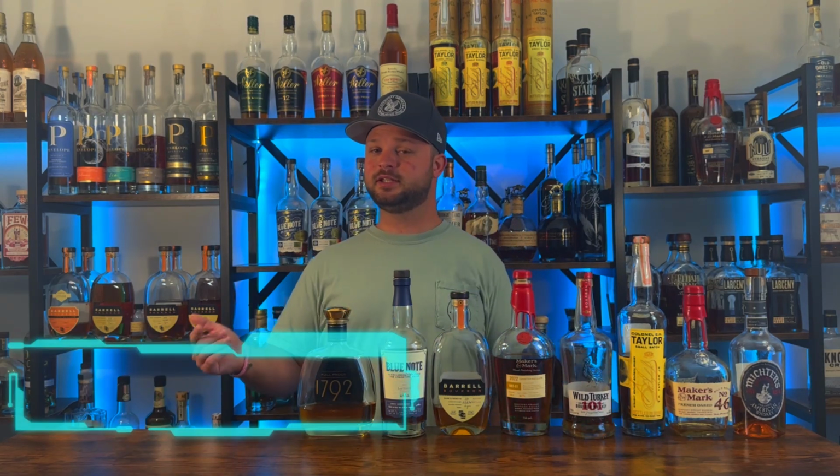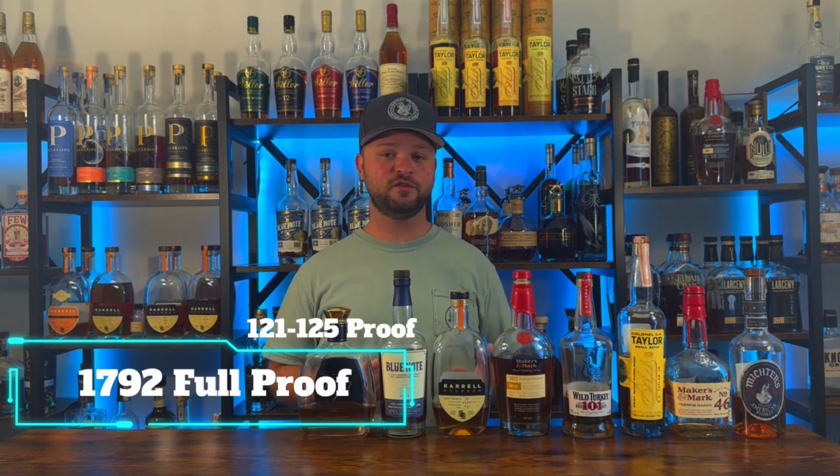deserves its spot. Next up, we have the 121 to 125 proof range, and this is another really difficult one for me to fit a bottle in. There are only a handful of bottles that I have that are in this proof range, so I had to go with something a little out of the box, and that bottle is going to go to one that we talked about the other day, 1792 Full Proof, coming in at 125 proof.